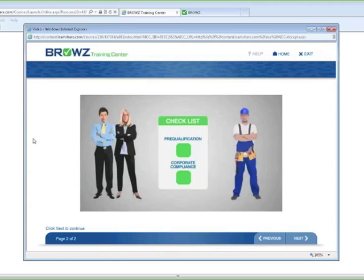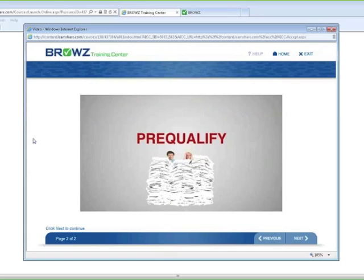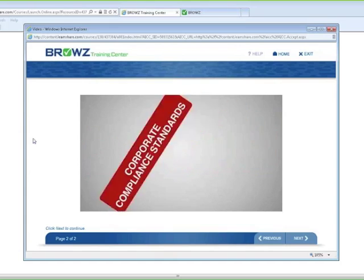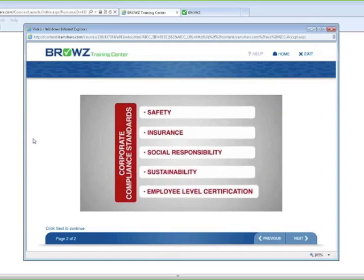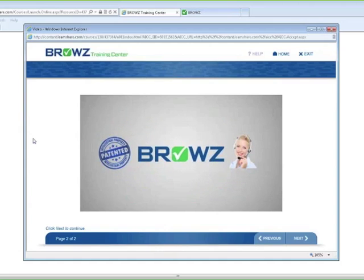What if you always knew when contractors met your pre-qualification and corporate compliance standards? Due to increasing regulatory demands, attempting to pre-qualify, monitor, and re-qualify members of your global supply chain can seem like an impossible task. Corporate compliance standards such as safety, insurance, social responsibility, sustainability, and employee-level certifications add even more complexity to the process. Using patented technology supported by superior service, BROWZ simplifies and validates the exchange of pre-qualification and compliance data between you and your contractors.